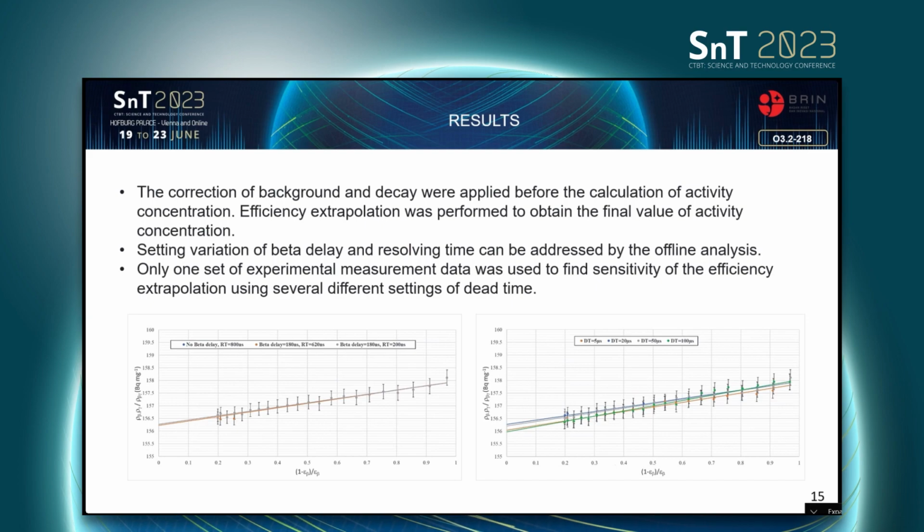In the extrapolation, efficiency extrapolation was performed to obtain the final value of the activity concentration. The correction of background and decay were applied before the calculation of activity concentration. Setting variation of beta delay and resolving time can be addressed by the offline analysis. Only one set of experimental measurement data was used to find the sensitivity of the efficiency extrapolation using several different settings of that time.